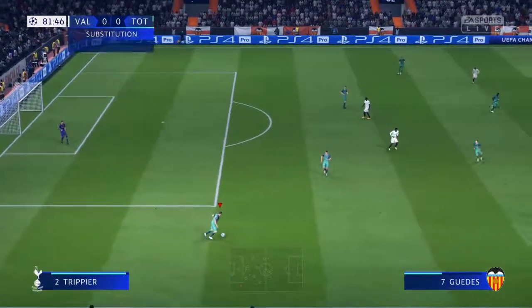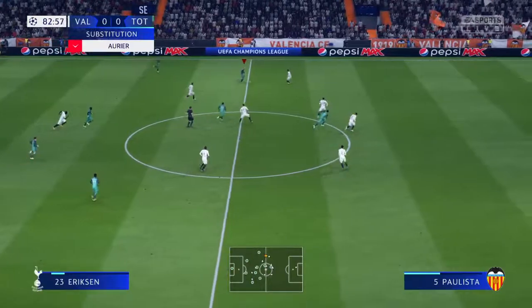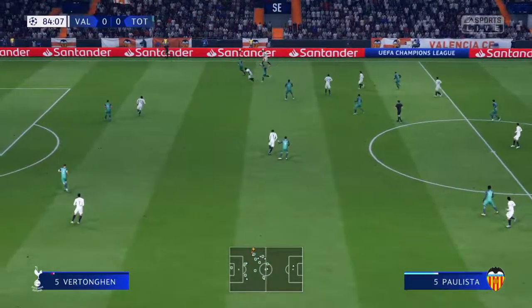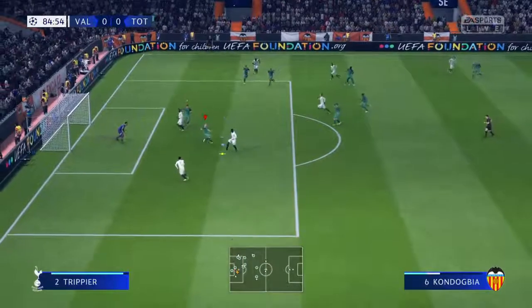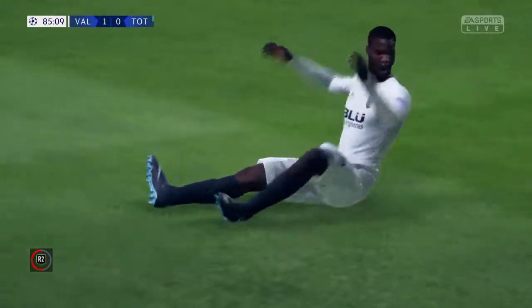And a change for Spurs at this juncture. Sissoko. Christian Eriksen now. Spurs have lost the ball. Girassi. Now with Gabriel Paulista. Let's see what he has in store for them. Can they get themselves in front here? We wondered if a goal was forthcoming, but it has arrived now.